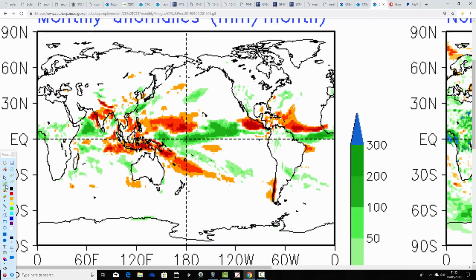And precipitation-wise, CFS is going for average precipitation. It doesn't really have a signal at the moment for precipitation.